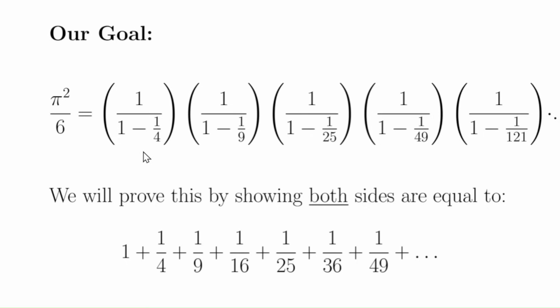And by the way, notice a key difference between these numbers in the denominators here and these numbers here. These are perfect squares, but they're only perfect squares of primes. So 2 squared, 3 squared, 5 squared. So notice this has a 16 here. There's no 16 there. This has a 36 here. There's no 36 there. But Euler showed, though, that the right-hand side here, this infinite product, is equal to this infinite series. And he also showed that this series is pi squared over 6.